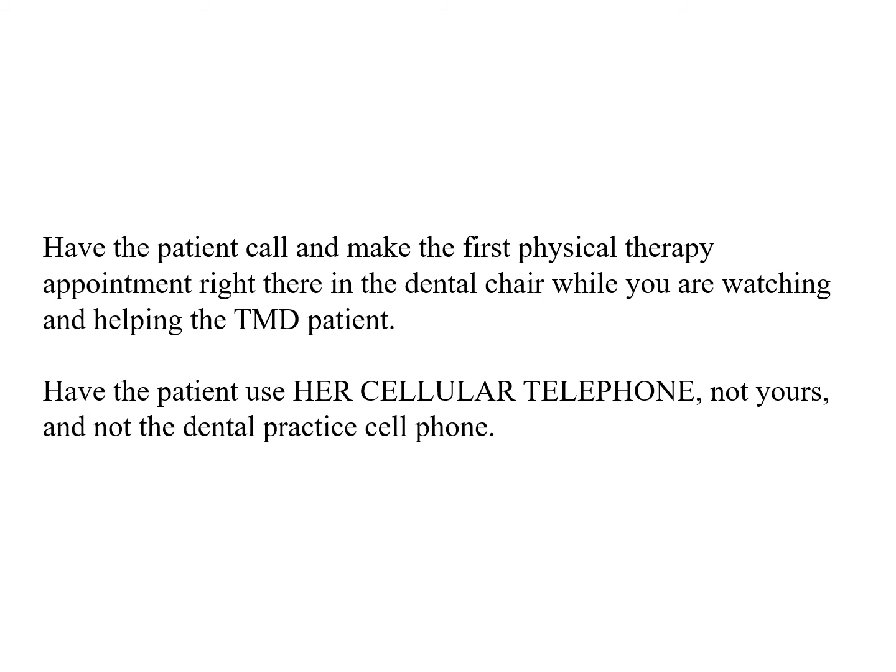So how do we avoid some of this? Well, the patient's in the chair. And with the patient's own phone, because they'll keep the number, right? So if they call on their own phone, tomorrow they got that number on their phone. Don't call with the company phone. Don't do that. Don't call with the Atlanta Dental Group. Have the patient pull their cell phone out and call the physical therapist right then.